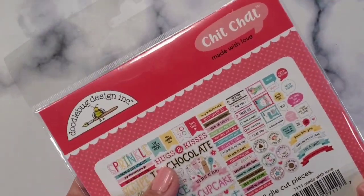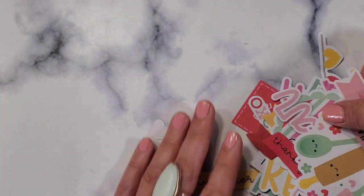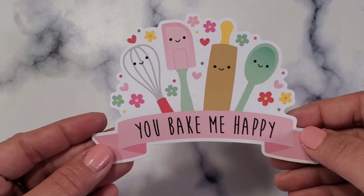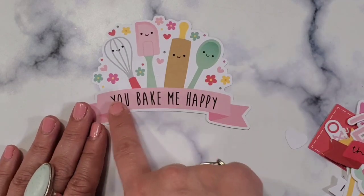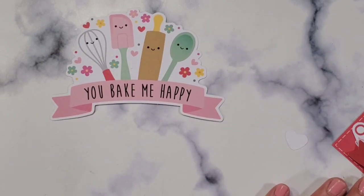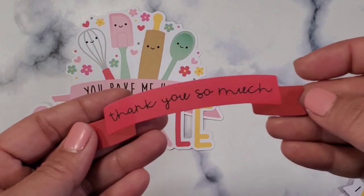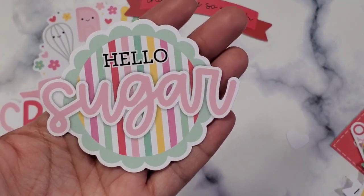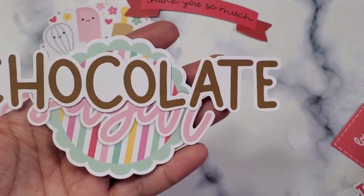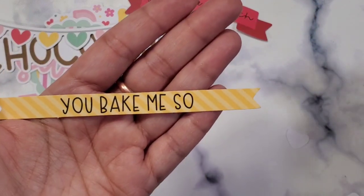Now let's talk about the chit chat from Made with Love. I think Made with Love is the most amazing collection ever. Ever, ever, ever. I'm just so happy with it. Look how cute. This could be like the perfect ephemera for the front of your recipe book, right? It says you bake me happy, or a card perhaps for a chef or a baker friend or a mom. Thank you so much. Oh my god, this is too cute. Hello, sugar. So cute. Chocolate. So cute, right? You bake me.